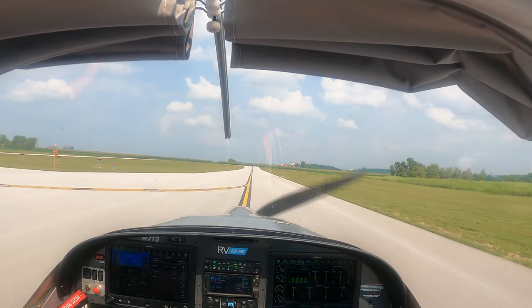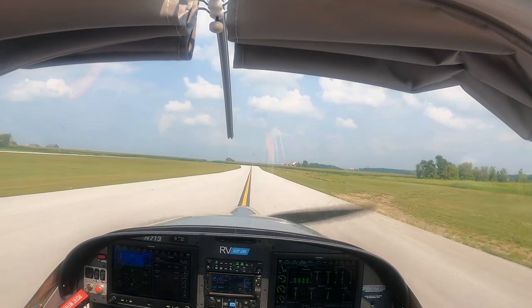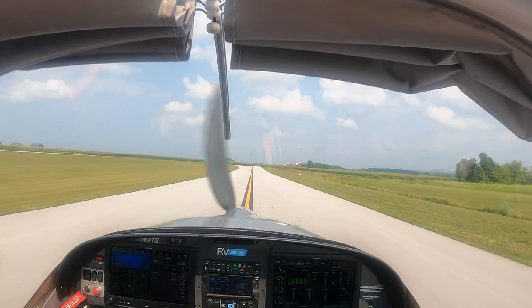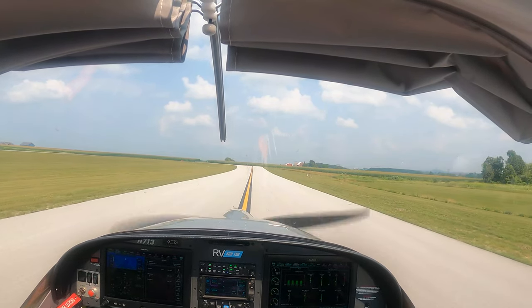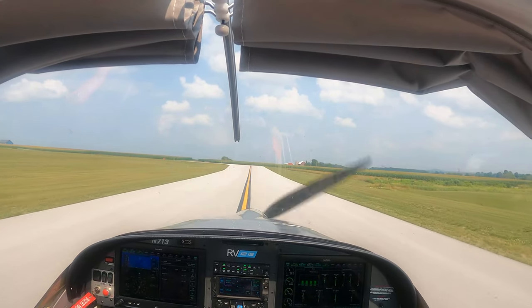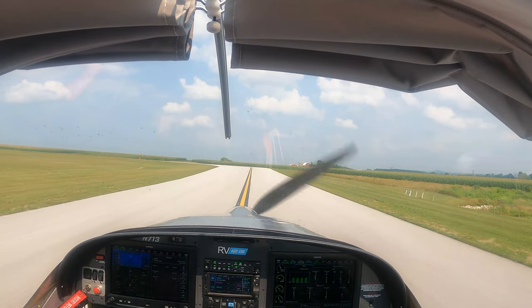Okay, so we are at Hartford Municipal Airport, where gas is super cheap at $4.05 per gallon, 100 low lead, and they have motor gas. I don't know what they use the motor gas for. Maybe the Piper Cubs can take it. Cornfields everywhere.